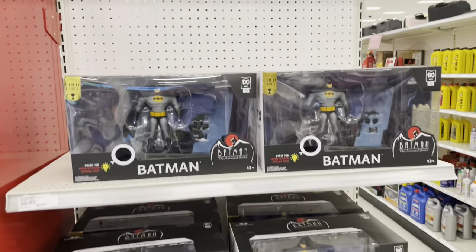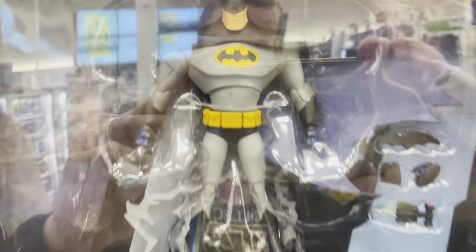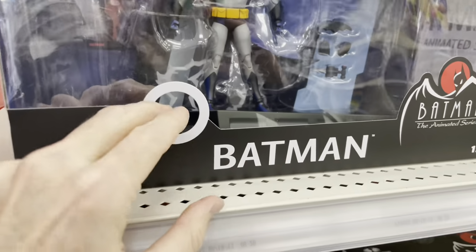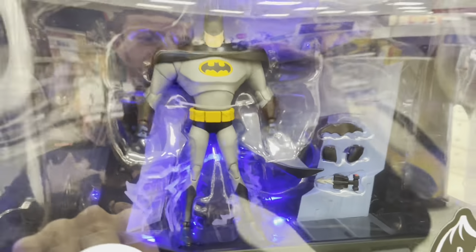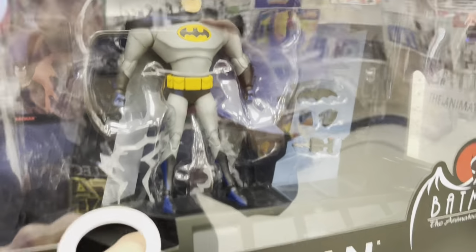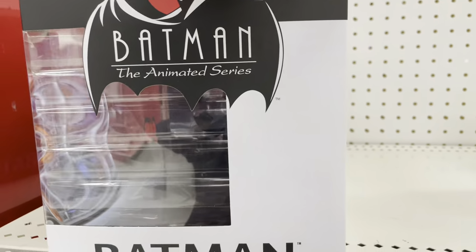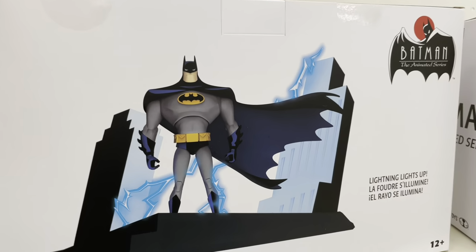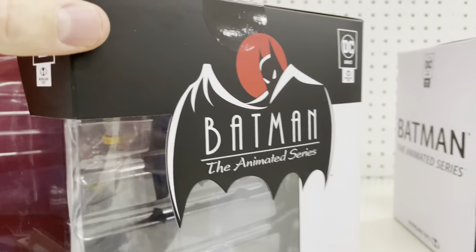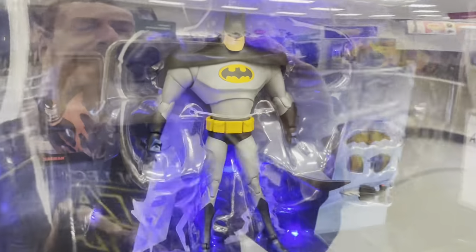Rock on, check out this end cap of Batman's on sale. Nice, the animated series. It's got a button in here. What's it do? Okay, kind of lights up. Kind of hard to see with the glare, but kind of a lightning effect. That's fun. There you go. That's what it looks like out of the box. Nice find. Who doesn't love Batman animated series? Come on now. Who doesn't love this?